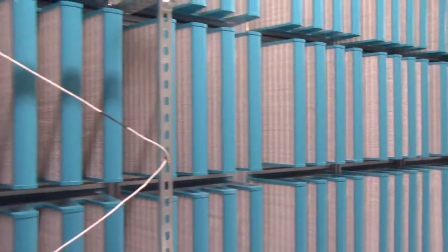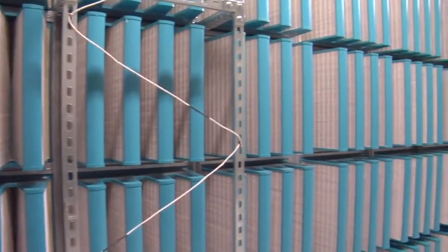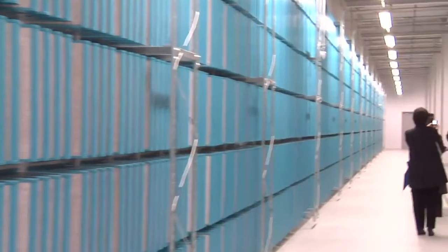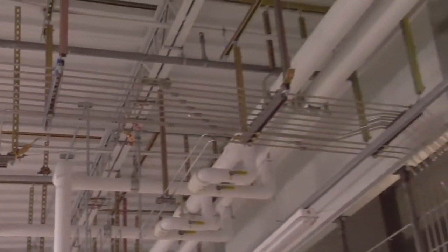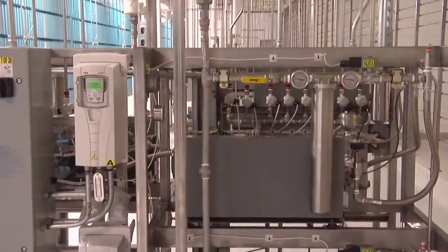There's a set of temperature sensors here that are telling our system what the temperature is in this room. Based on those conditions, it's deciding how much cooling or humidification we need to add. At a higher temperature, we'd be cooling the air down. At a lower temperature, we're typically adding humidification. Same process.